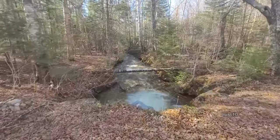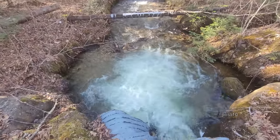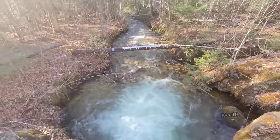Now what we did, that did not improve flow at all. That stuff was placed there when the water level was significantly higher.